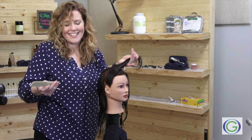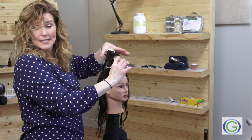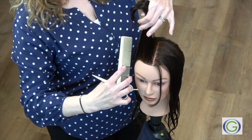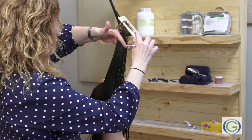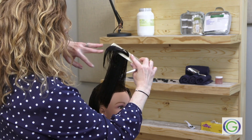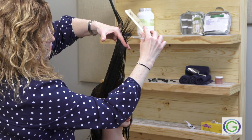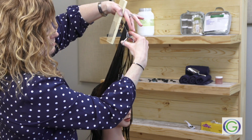A little more length. Again, every client is going to be a little bit different. Every head shape is going to be a little different. But what we want to do is make sure we have nice control over this section and that we push up to where that length is. If you can see my guide starting to drop out, that is my goal. Okay, so I'm going to push this section up, being mindful. I can start to see the shadow of what I cut before, and I'm going to continue with that same shape.